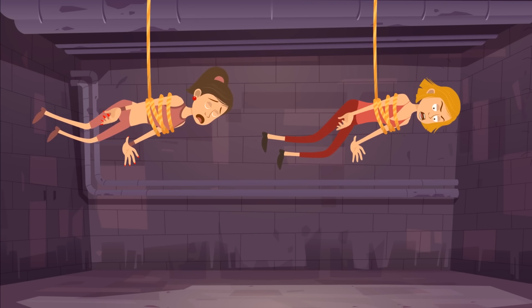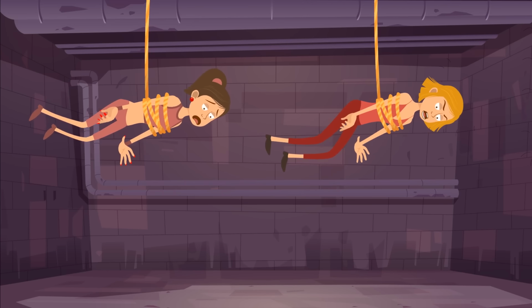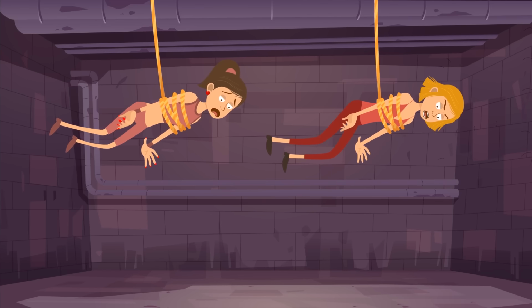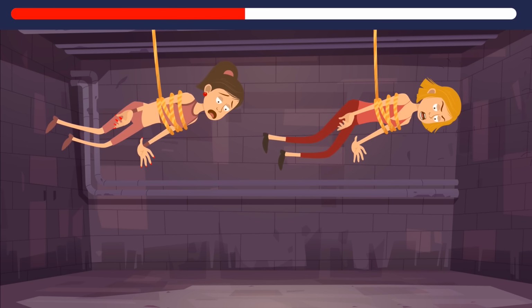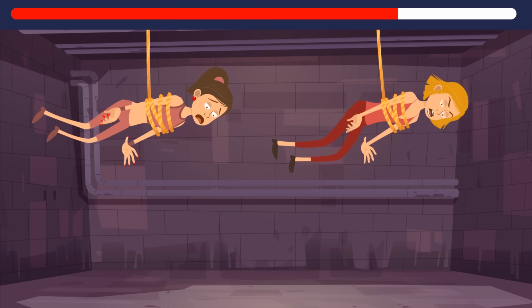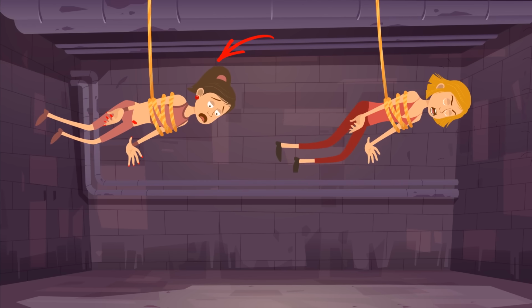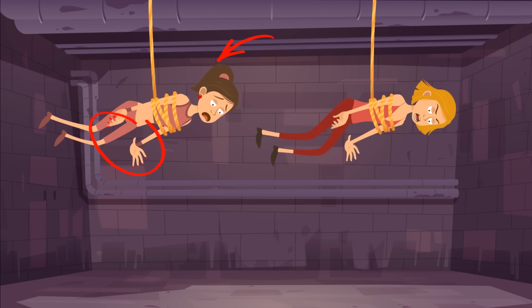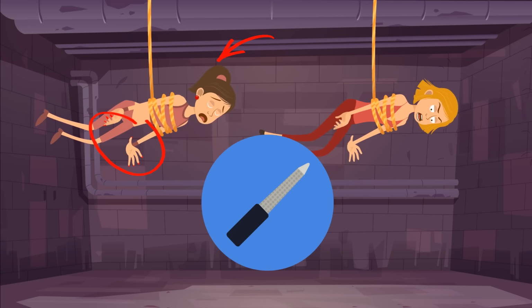Now, look at these girls. They're in a dark basement tied with ropes. Who is going to be the first to escape? Most likely, it'll be the first girl. She's got long, beautiful nails. She's bound to have a file to look after them. It can help her cut through the rope.